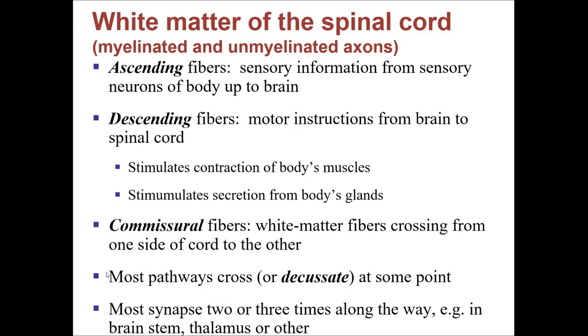Commissural fibers are white matter fibers crossing from one side of the cord to the other. Most pathways cross, decussate, at some point, and most synapse two or three times along the way in the brain stem, thalamus, or elsewhere.